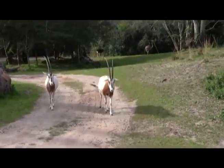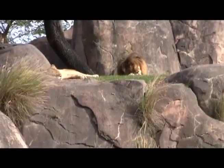There we go. If you look up to your left-hand side there, you can see that lion laying there. It'll be about 8 feet from nose to tail.